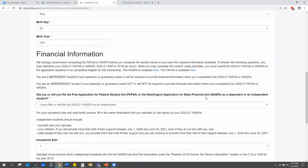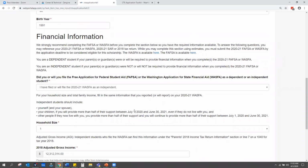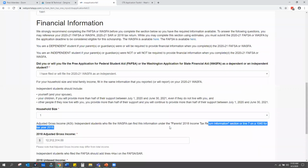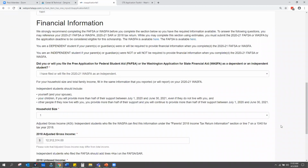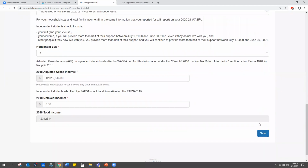You'll see we've provided some guidance text here to help you understand where you can find the answers in your previously submitted forms if you've already completed the FAFSA or WASFA. There's also information about where you can find this information in your taxes. Again, be sure to click Save every time you finish filling in answers.